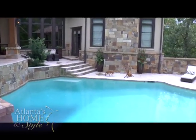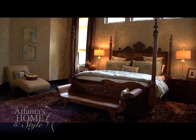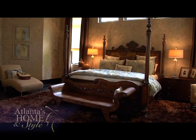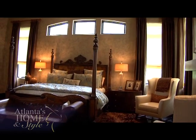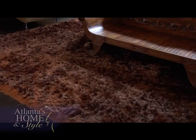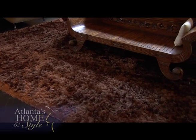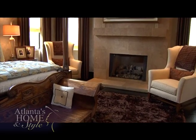You can also see the pool from the master bedroom, which is one of the most romantic and traditional areas of the home. The walls we had commissioned from a local artist. They kind of set the tone for the room. It's a pearlized kind of glazing effect. Wing chairs and contemporary fabrics with kind of flared legs. The rug is this huge shag rug, kind of, if you will, from the 70s, that's evoking, again, that boutique hotel.